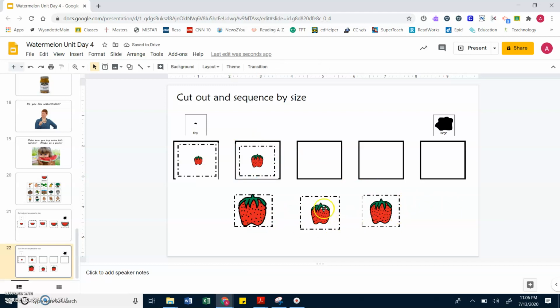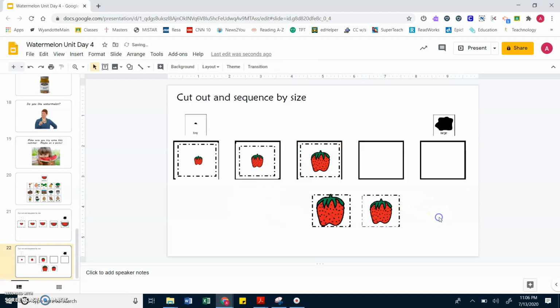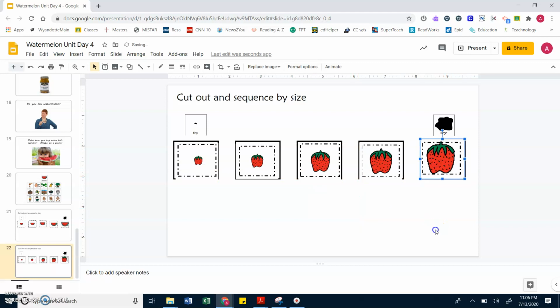Now we have 3 more pictures, so let's look and see which one out of these 3, this one, or this one is the smallest. I think the middle one. Let's look at our last 2 pictures. Which one is smaller, this strawberry or this strawberry? This strawberry, very good. And lastly, our last strawberry goes here, and that is our largest or our biggest strawberry.